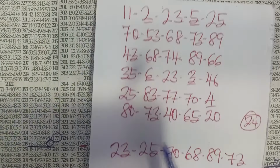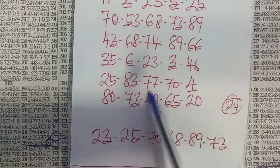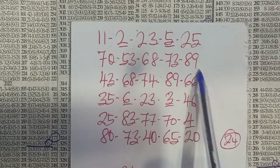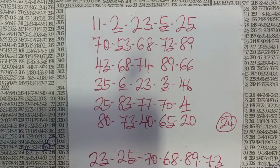I have this prediction for Alpha Prime Friday tonight's game, and I want to share it. So I'll show you the secret behind the system. All right. So before I do, I have information to give to you.